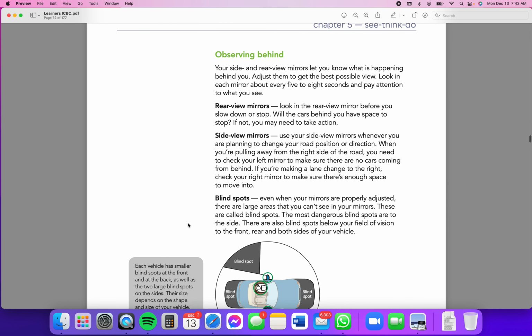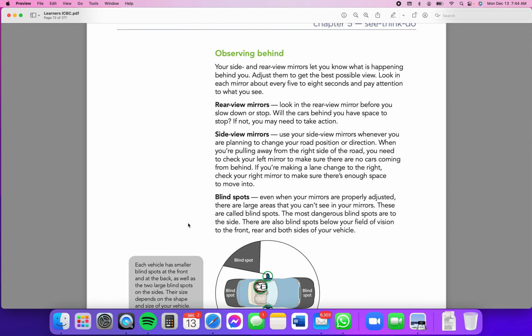Observing behind. Your side and rearview mirrors let you see what's happening behind you. Adjust them to get the best possible view. Look in each mirror about 5 to 8 seconds and pay attention to what you see. If you're a new driver, you're usually driving in your parents' car. So sometimes it can be hard to readjust your mirrors every time. I know it's annoying, but it is quite important because just by moving those mirrors, you're eliminating your blind spots.